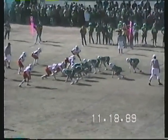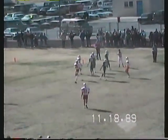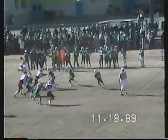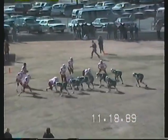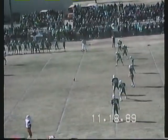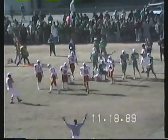We got it. Ball is loose on the fumble, and the Huskies will recover. First and 10, Huskies. Sides fakes the handoff on the keeper to the right hand. Sides on a long pass. And the pass from Sides. It's a short kick and Mike Sias.